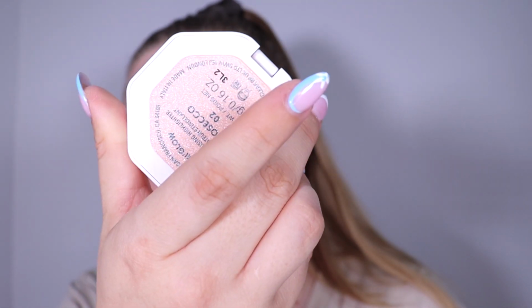Okay, so for highlighter, I have one by Fenty Beauty. This is, again, actually not a first impressions either.